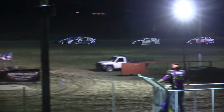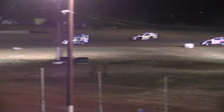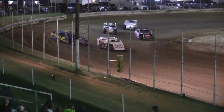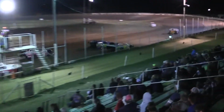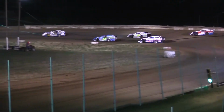Door to door down the backstretch, racing for the lead are Bell and Sanders. Bell racing hard down on the tires, trying to throw a dirty slider on the 481. And Sanders squares up coming out of turn 4, almost sideways, and Florio is now fighting him for second place.